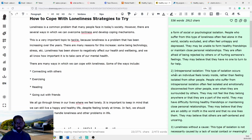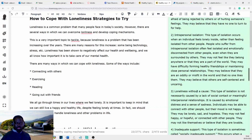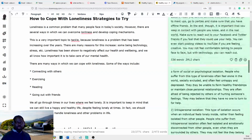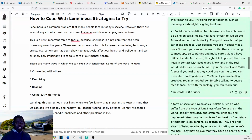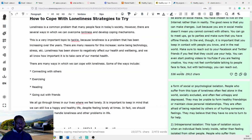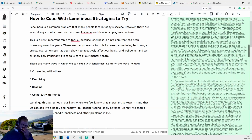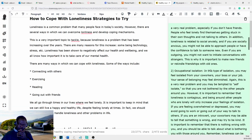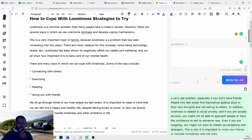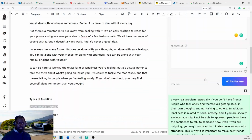You can see how it's intrapersonal isolation, loneliness without a cause, inadequate support, mental, emotional, spiritual isolation. You can see how much content that is? That's like 2,000 words. Sorry, 536 words. Just like that. And I'm reading this. In this type of isolation, you may feel isolated from your co-workers, your boss. Yeah. All content that is actually very useful. So I'm actually going to use that.